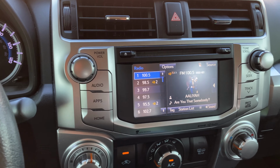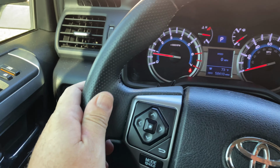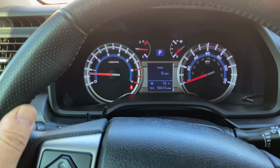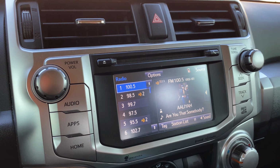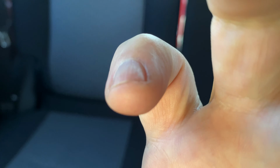This particular one has got a nice big screen. It's got Bluetooth, navigation, cruise control, all the buttons and everything are right here where you need them. Nice, well laid out, as you'd expect from Toyota. Instrument cluster. Plenty of space. You got a USB here. No CarPlay, unfortunately. There's no CarPlay or Android Auto or any of that other fun stuff. But it's very rugged looking interior, very utilitarian.